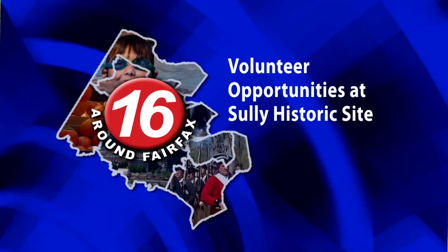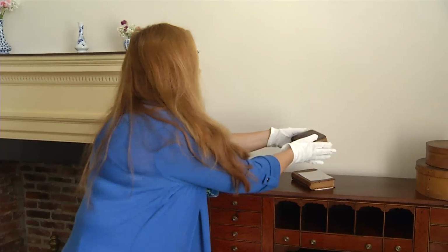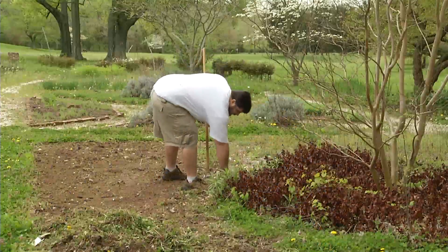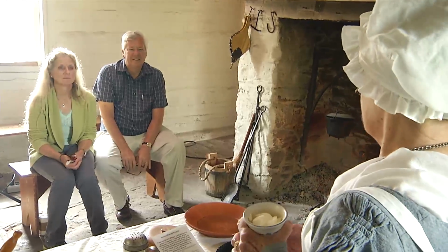We are here at Sully Historic Site, a hidden gem here in Fairfax County. We are the 1794 home of Richard Bland Lee, so he was Northern Virginia's first congressman. We have a lot of volunteer opportunities here throughout the spring, the summer, and the fall. That is when we really need our volunteers to help us here at Sully Historic Site.